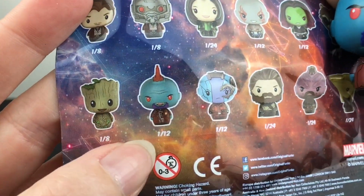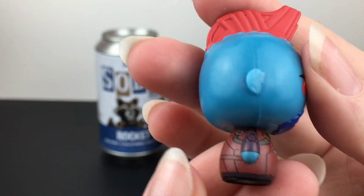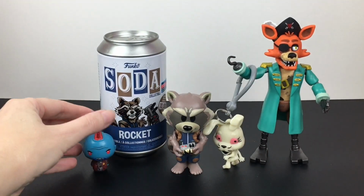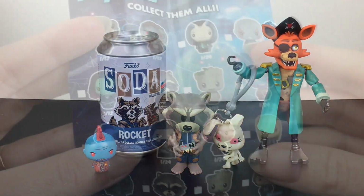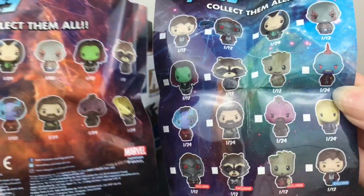So he is a 1 in 12. We like Yondu here. Look at his little goatee, the mohawk. Really cool. I'm not sure if I ever opened Yondu before, but there we go. Him and Rocket can chill. Cool stuff. And on the collector's guide, Yondu's a 1 in 24, but then on the blind bag, he's a 1 in 12. So I'm actually not sure.